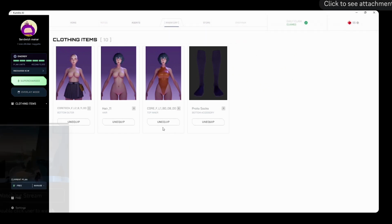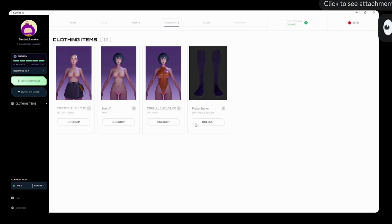I think in the next improvement we'll definitely change the names, because we don't want to see things like Cortec with all these different code numbers. We'll definitely have specific names for specific clothing items. That's what we're also working on from the tech side.